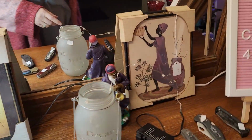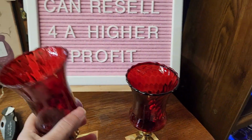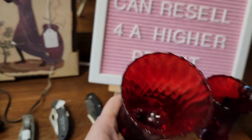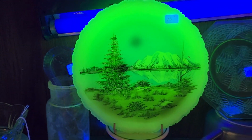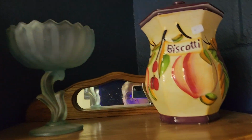And then the battery's dead on that. And these are new candlesticks. They are party light. And then I've got, this was new last week. It's $15. And that's all I've got in here.